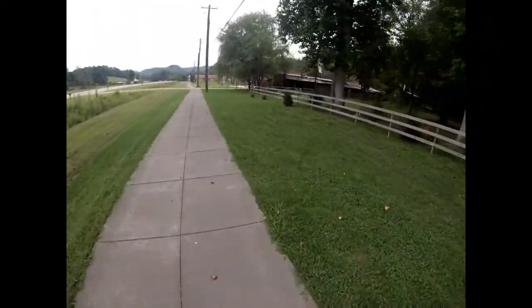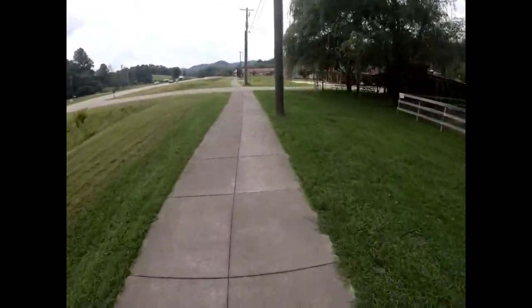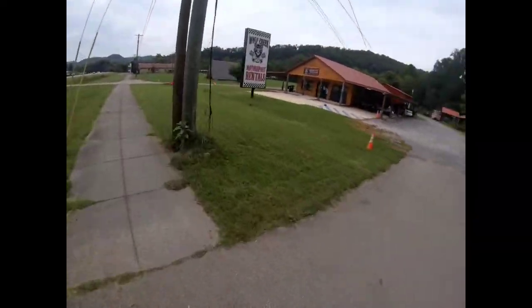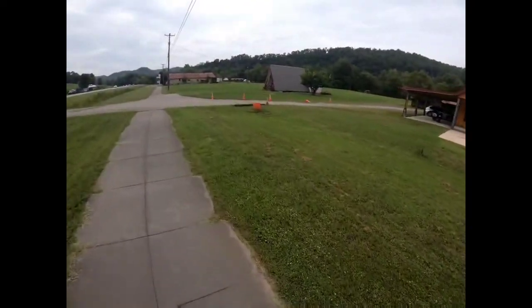Motorcycle rental place here. It's pretty neat. I guess they do a lot of business. I see a lot of people renting stuff from there. So they have trikes, they have four-wheelers. Well, I don't know if they have four-wheelers now or not. They got motorcycles. It's a pretty cool little place.